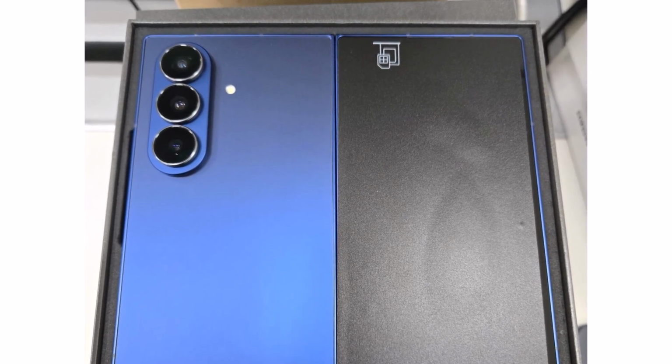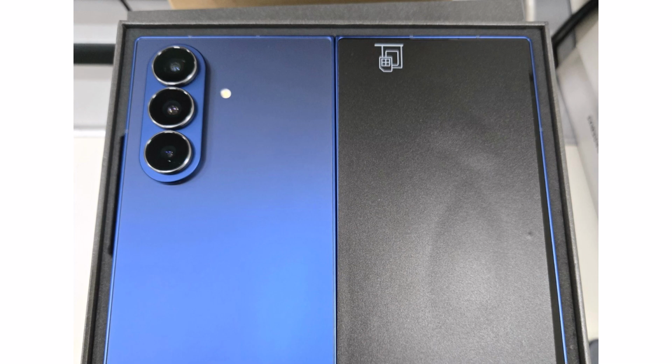Looking at the back first, Samsung has finally done away with the polarizing camera rings that divided fans last year. Instead, they've returned to the sleeker camera styling seen on the Galaxy Fold 5 and the S24 Ultra, giving the phone a much cleaner, more premium aesthetic.